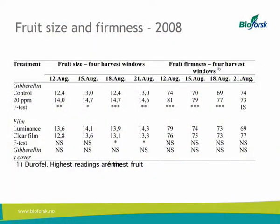Then by the end, the effect of gibberellin. We treated them with gibberellin when they were straw yellow, 20 parts, which is a common thing, and it's an applied thing in Norway. We see here, of course, when we pick them at 4 different times, we increase the fruit size. The cherries are growing 12 grams, 30 grams. This is 9 days apart. It's quite clear, adding gibberellin, larger fruit sizes.